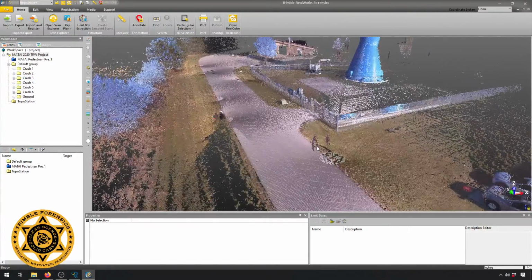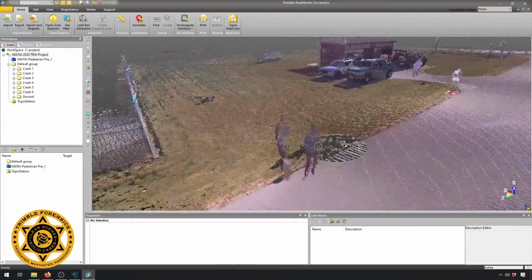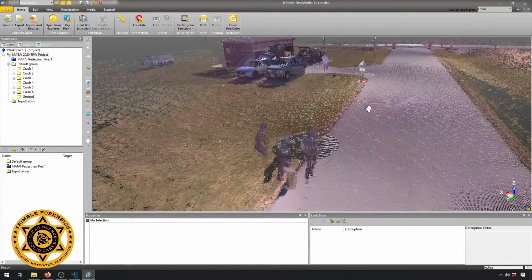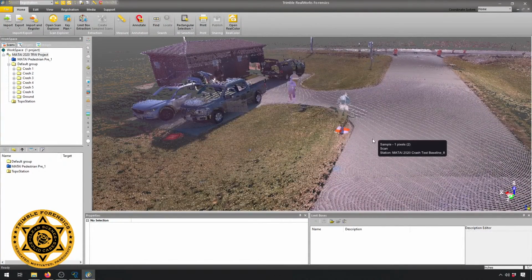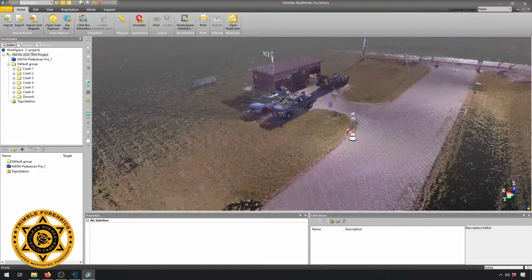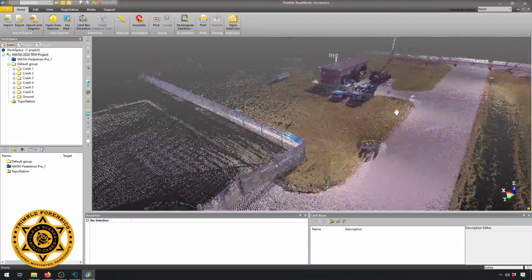I'm a big fan of transparency. I'm a big fan of show it like it is. You can see here, we were standing in it at one point. I haven't done any cleanup on this. This is what it is. This came right out of the tablet, and I dumped it into RealWorks. It took me about 10 minutes or so just to ingest, and that was it. There was no registration. There was no monkeying and fiddling around. This is what we got.